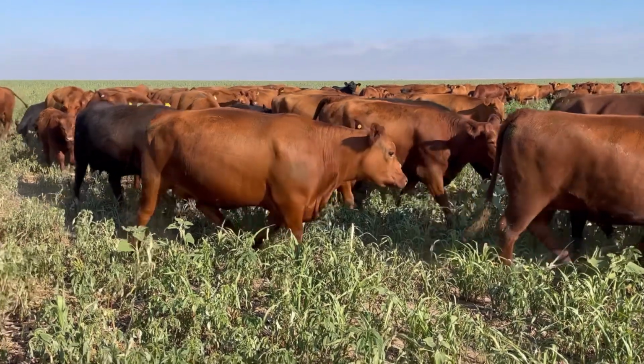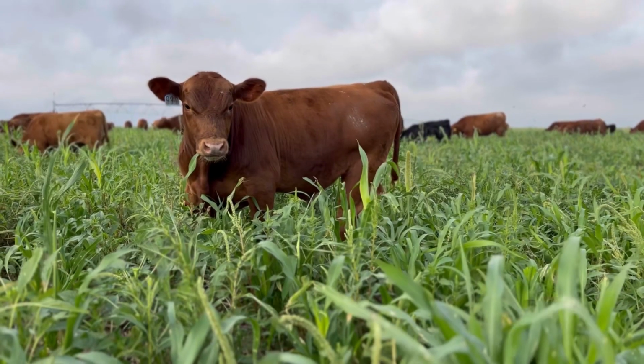You're getting rid of the ones that aren't quite as fertile. And then you're also saving yourself the money by not running an open cow. If you think of the value, so for us, we rent. Young Red Angus is the entity owned by my dad and I. Young and Son is the farming side of it. So Young Red Angus doesn't own any farm ground. Young Red Angus rents the ground from Young and Son.